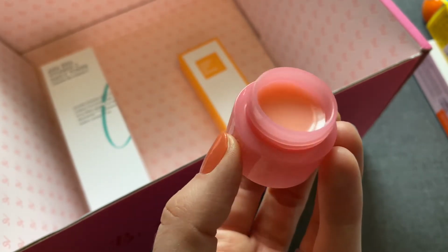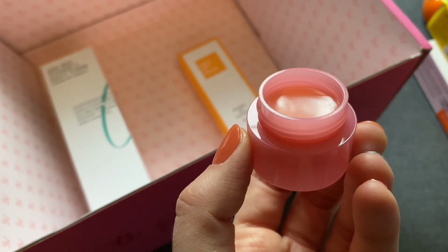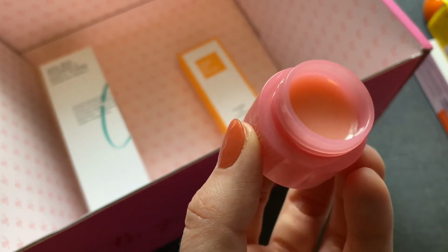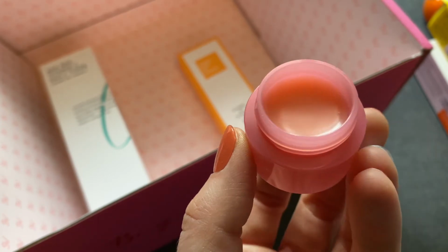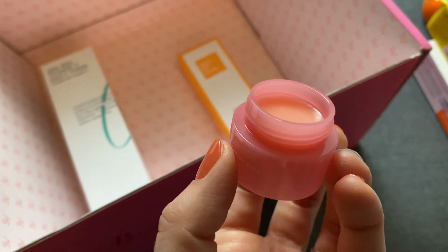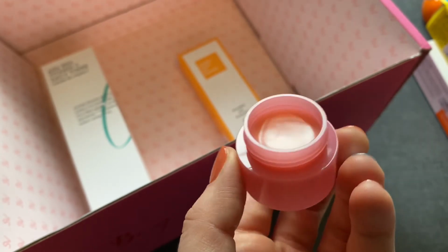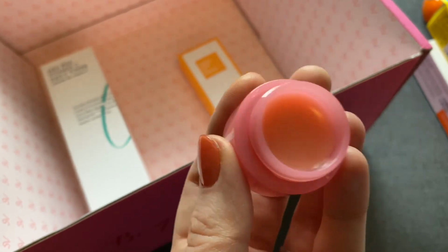I've had a full size of this before, and I do find that it's nice and moisturizing. It takes forever to use up a full size, so I'm glad to have a travel size this time. And I actually liked using it as a lip gloss in the mornings because it has this very subtle sheer tint to it. It doesn't leave color behind, but while you're wearing it, it does make your lips look a little bit more rosy, and I like that.